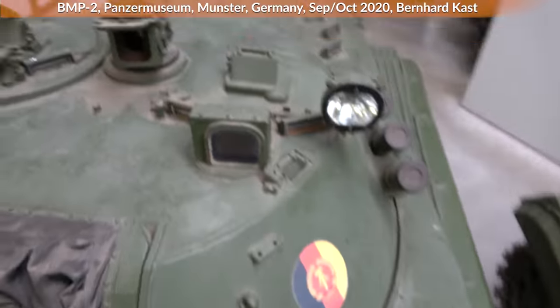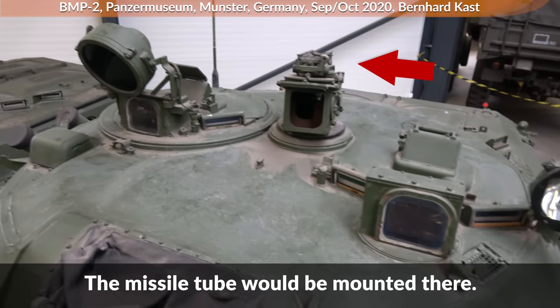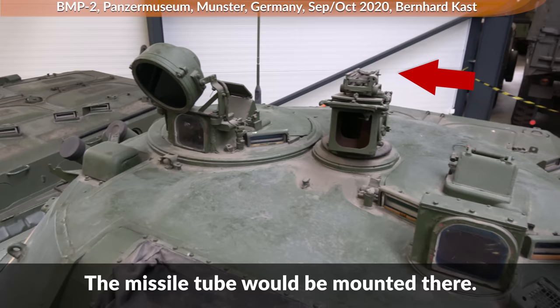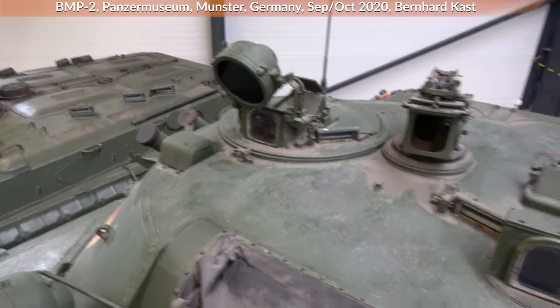This is in contrast to the BMP-2. Here the missiles can be loaded rather into the launcher without leaving the vehicle. Additionally, the sights for the missile launcher are inside the vehicle as well.